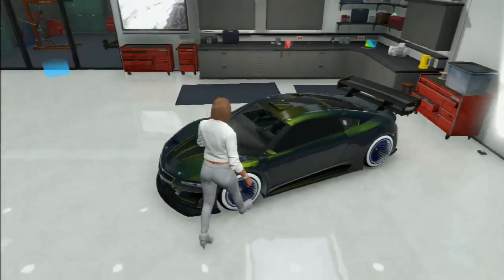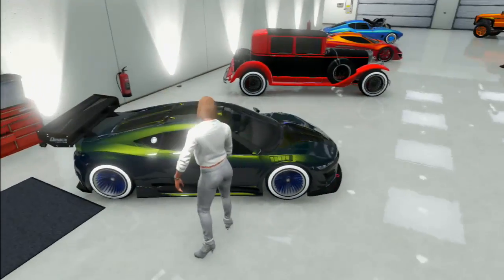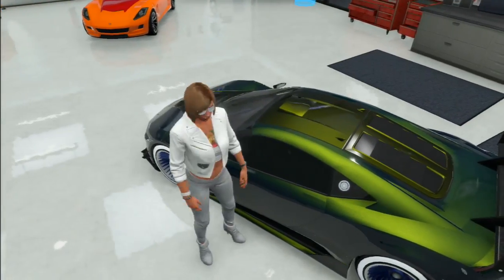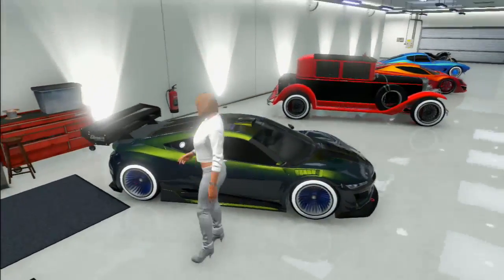Now next here, we have my Jester. I've always kept a Jester right after the DLC came out. So this Jester, I just changed the color on it recently. I can't remember quite what I did. I think this is a midnight blue with a lime green pearlescent on it. I don't know, I was just messing around.